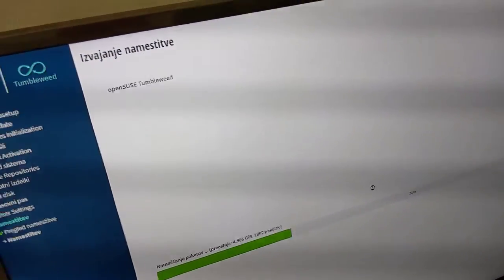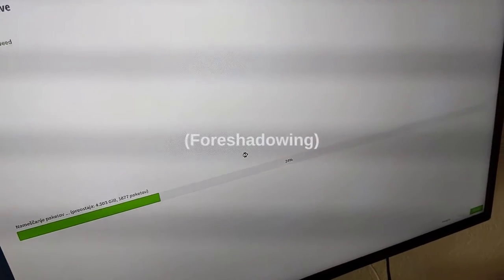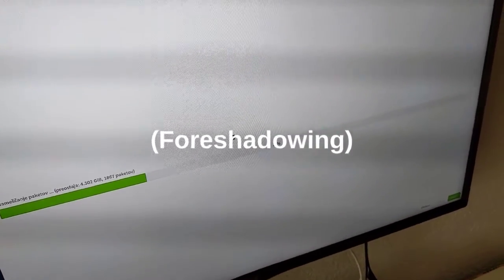Anyway, and I also have a Nintendo Switch. And here we're currently undergoing an installation of openSUSE Tumbleweed. I may have to tweak with internet for a little bit because I may need to install some firmware, but that shouldn't be too difficult. So if I can get this thing to work, that would be great. And yeah, I'll get back to you once all of this is done.